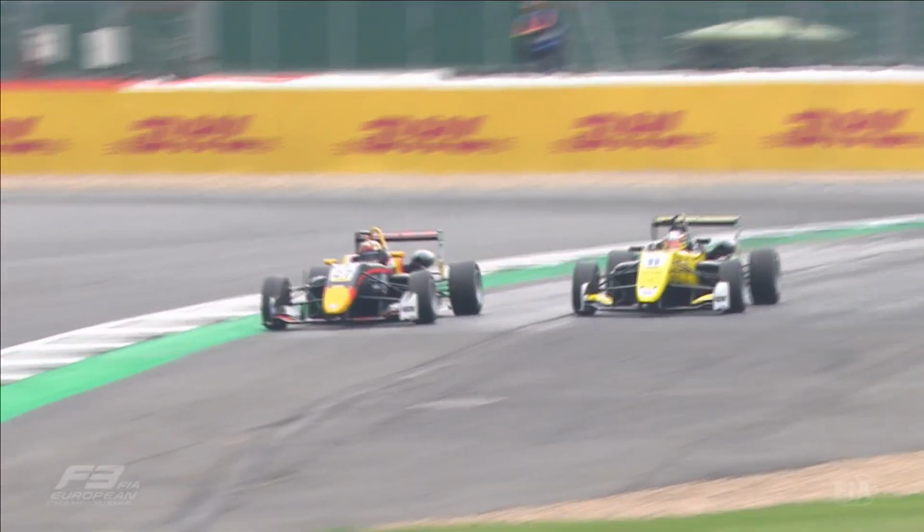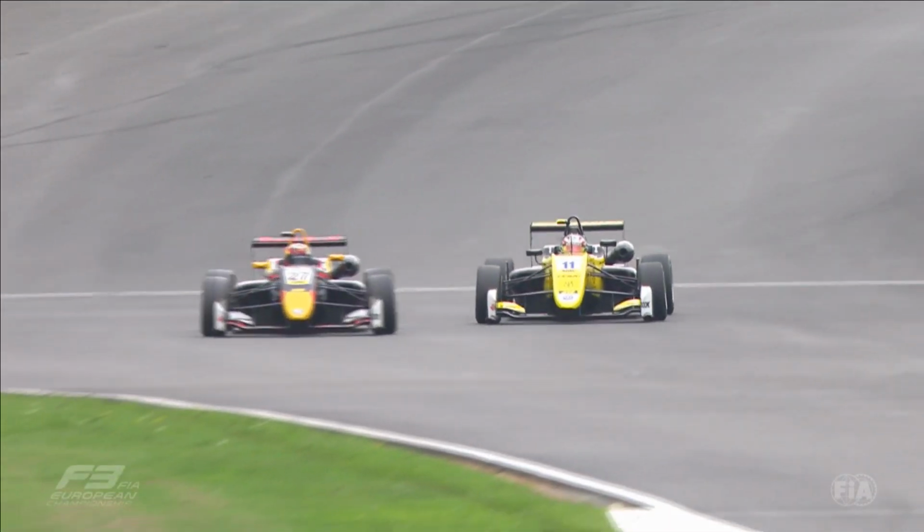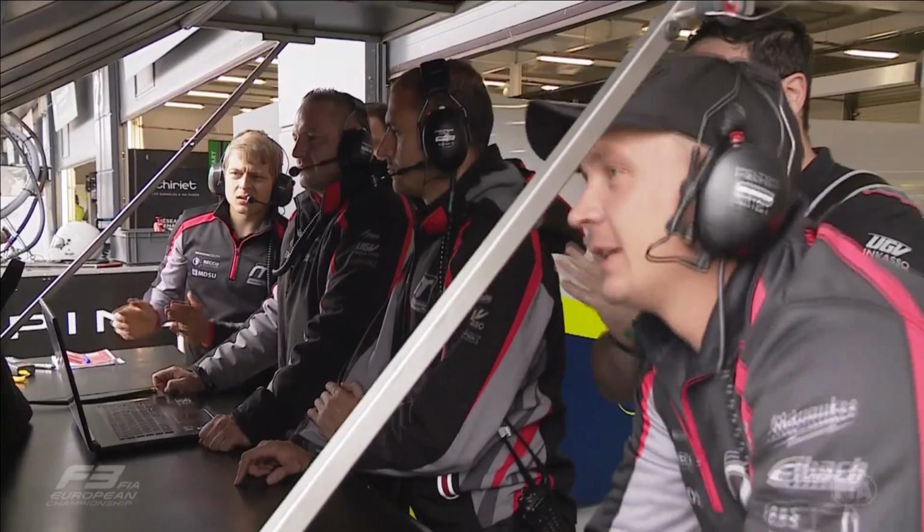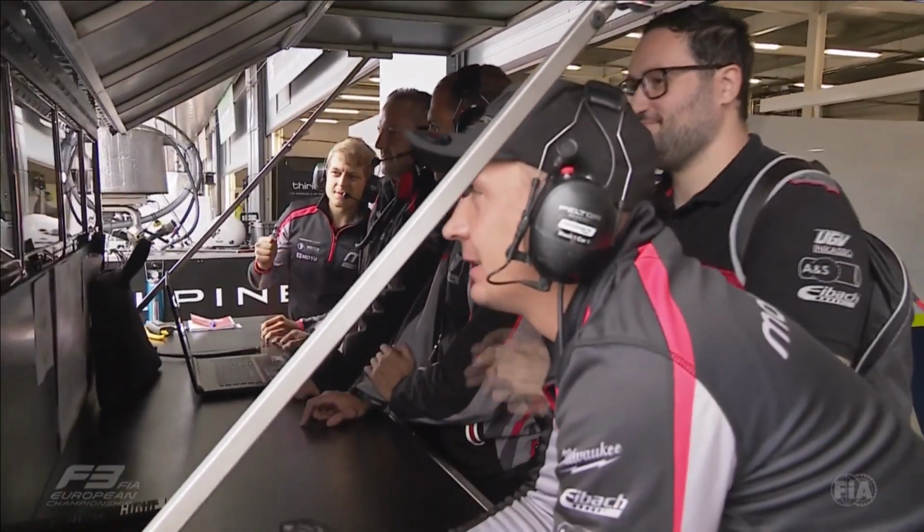Fenestra couldn't cut across. He was hung out to dry. Both ran wide, Ticktum as well, of course, but that was enough to put him into the race lead. Fenestra had a look at the end of Vale to try to go back through, but it just would not happen for him. And so, into the race lead, Dan Ticktum, Motorpark, very happy indeed.